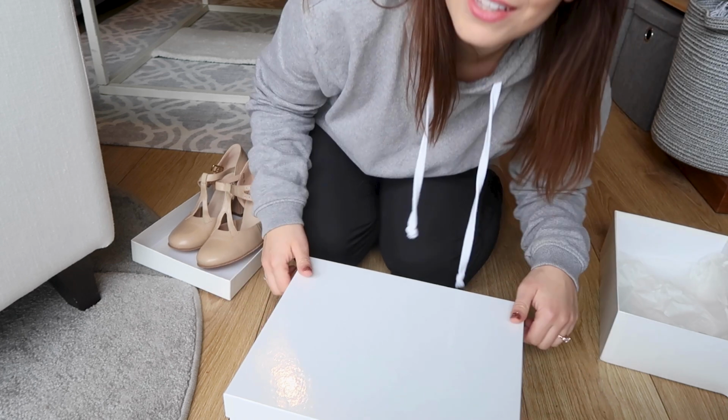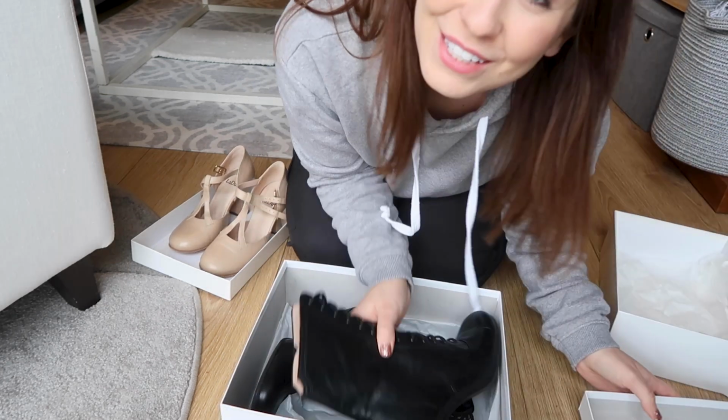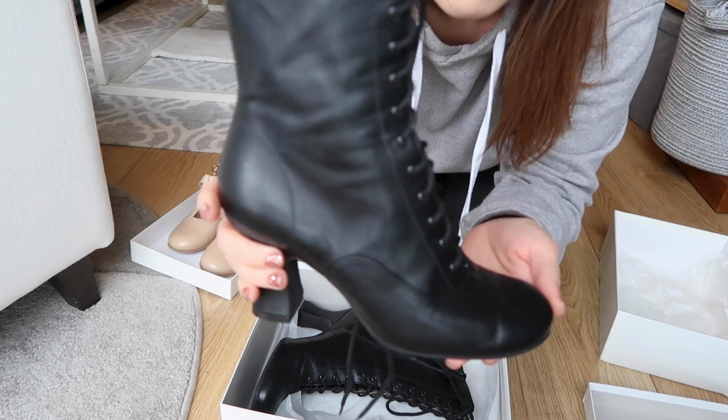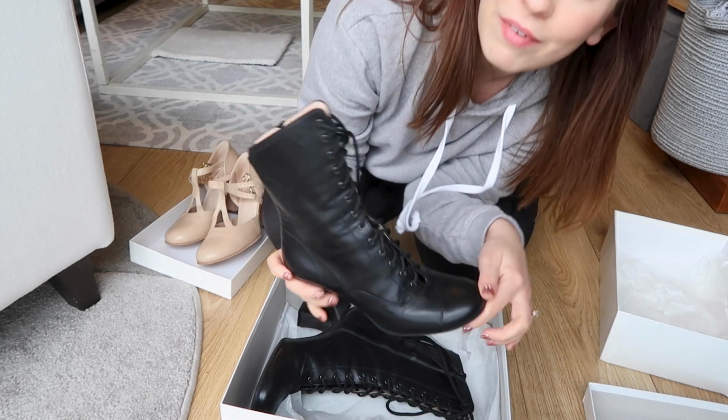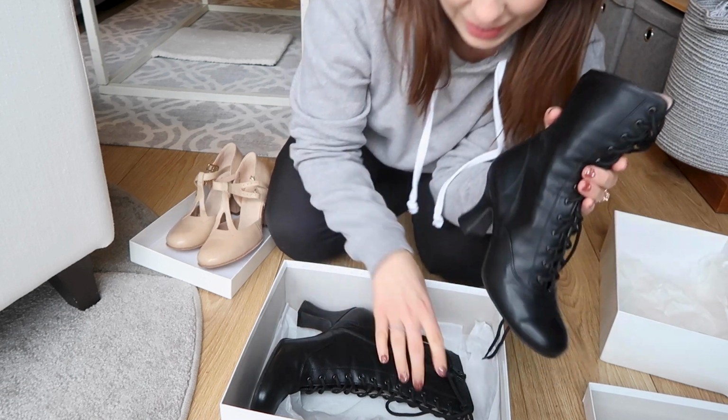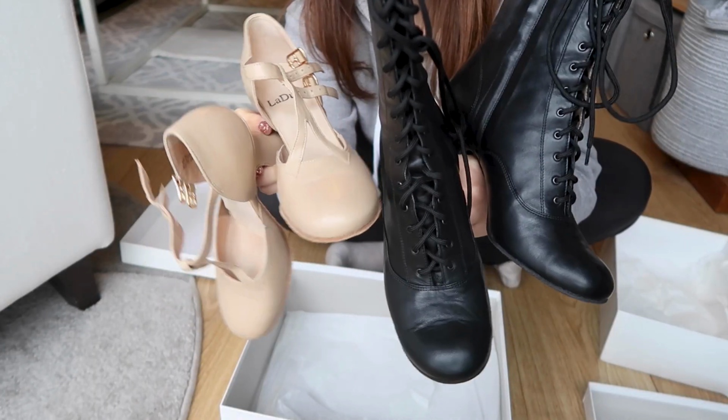Then these ones are the Laura boots. And I have wanted these for so long. I thought that they are just the coolest boots. Look at how beautiful they are. And I just told myself if I get another contract, I'm gonna treat myself to the boots. So I did. Here we go, so excited. So let's break them in.